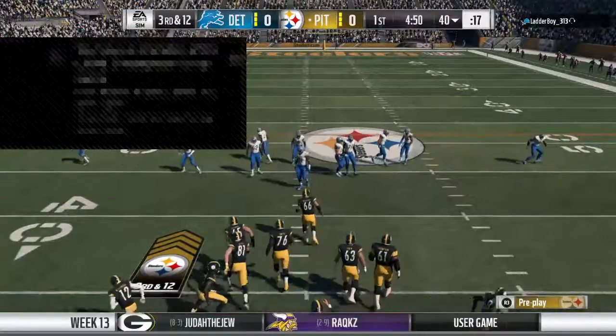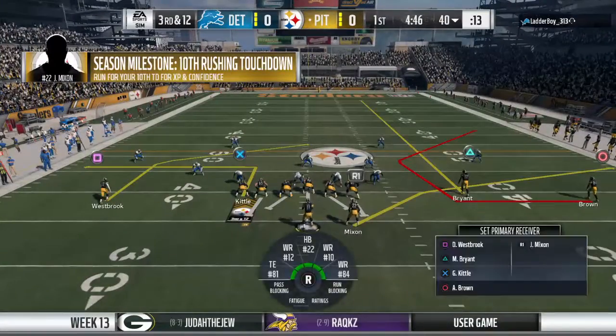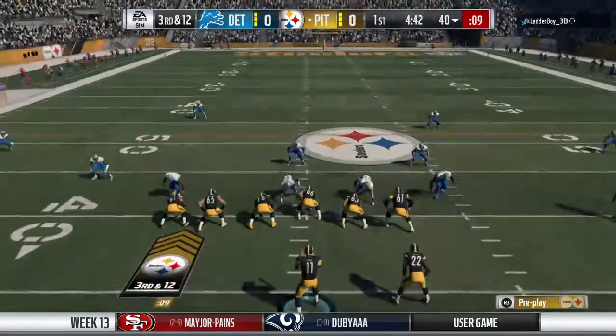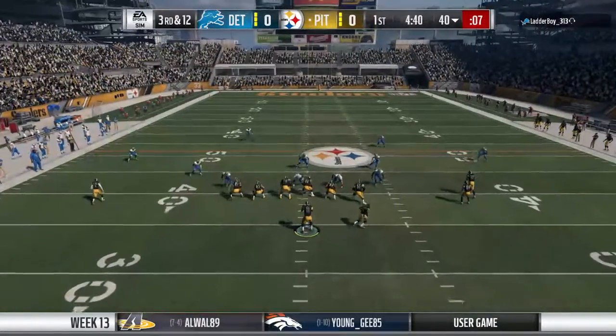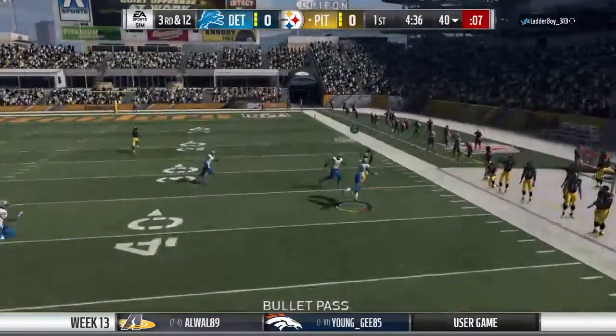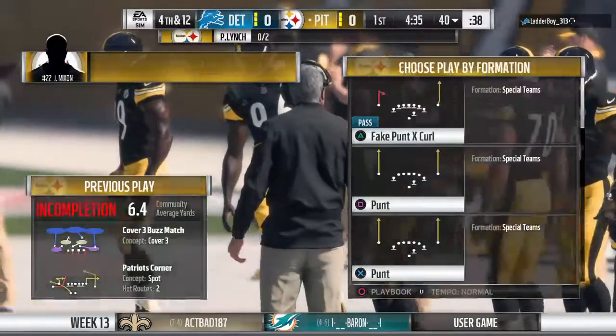Defensively, a dime look here. 6 DBs on 3rd and 12. No surprise at all. Hurry up, here we go! From the shotgun, it's Lynch. And that's going to be too high. Out of bounds and incomplete.